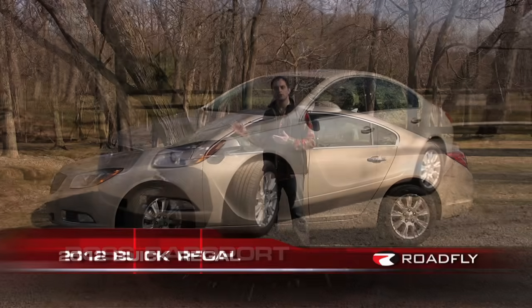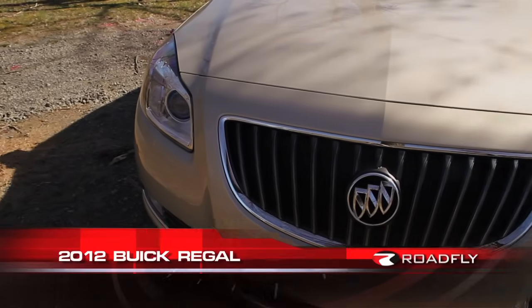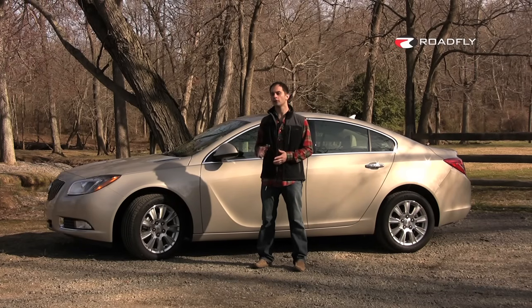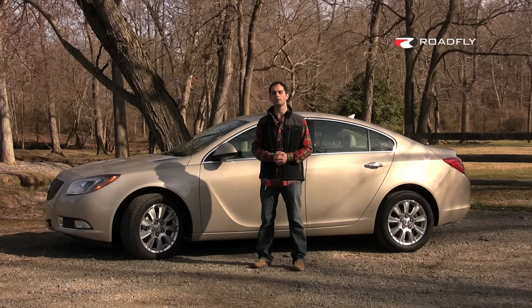Today, I'm reviewing the 2012 Buick Regal, and I'm in a pretty good position to do so since I tested its larger sibling, the LaCrosse. The Regal may be a familiar nameplate to most Americans, but this car is all new, and as such, it's targeting an entirely new kind of buyer.